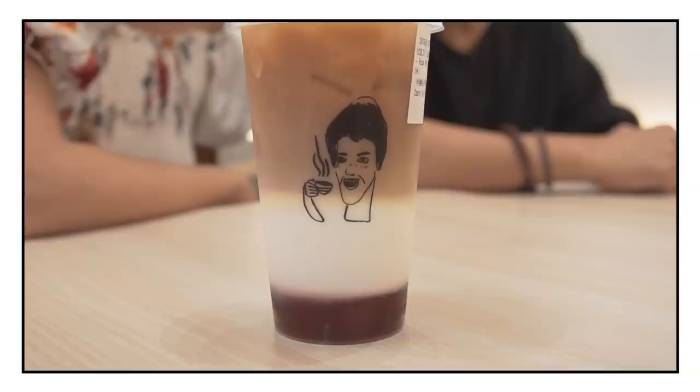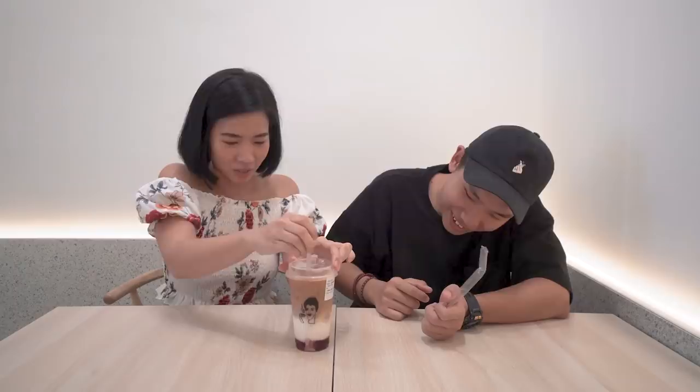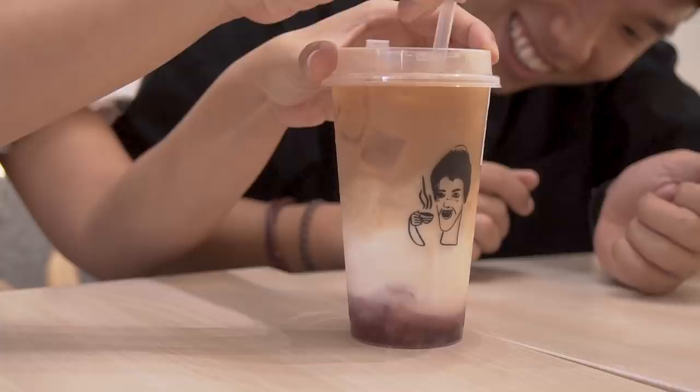This is our rose milk tea from Don't Yell At Me. It feels very fragile. I'm just going to give it a little jostle to see how fragile it is. You see the layers can... Okay, now it is the consistency of your typical milk tea.